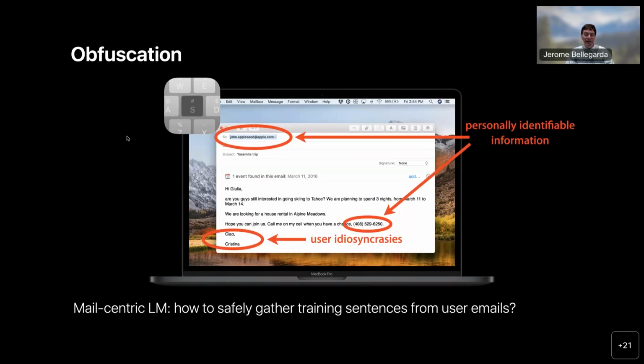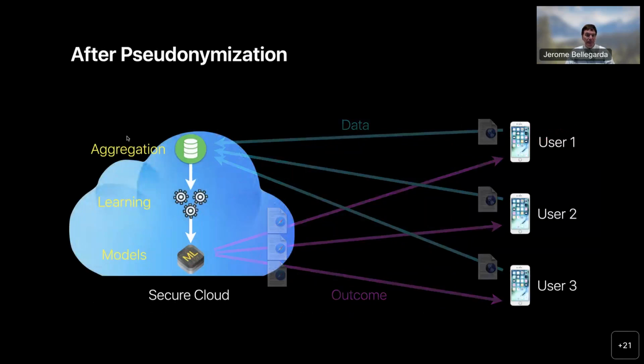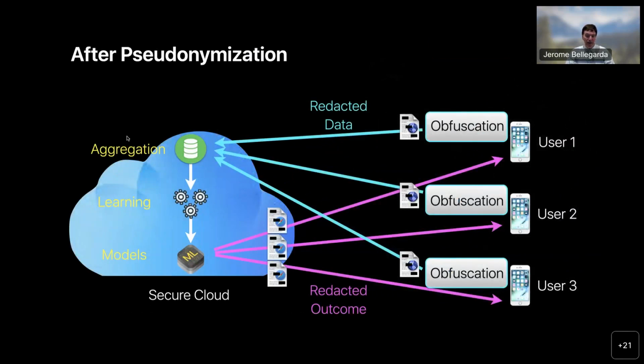And so what happens in pseudonymization is that the idea is to replace each piece of personally identifiable information with a generic token. So for example, every time we see a phone number, we replace that by a token phone number. And so the earlier picture gets modified a little bit. We now add an obfuscation block that generates redacted data, a little bit like those declassified documents that come out of the FBI with lots of square black boxes. And then the entire machine learning pipeline becomes generic, and private data can no longer be observed in transit.